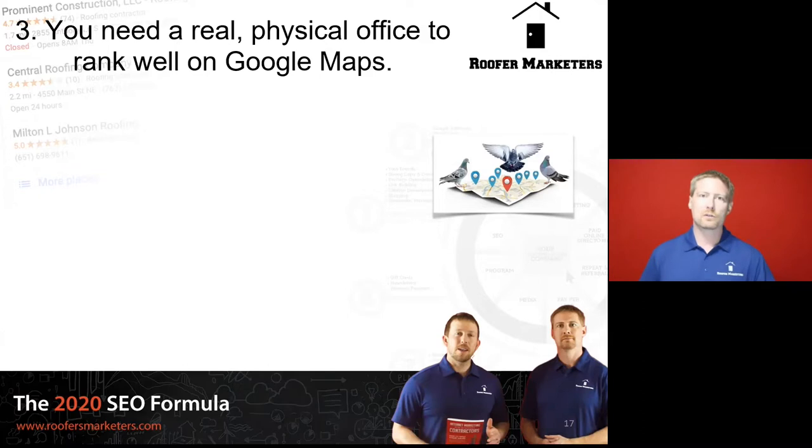They used to just mail you a postcard. You put in the code and you're good to go. Nowadays, they're going to ask you to take a picture of the outside of your office. Do you have a sign? Can you do a video walkthrough of your office? They have higher level verification processes in place to fight all of that spam. So having a real office is going to help you.